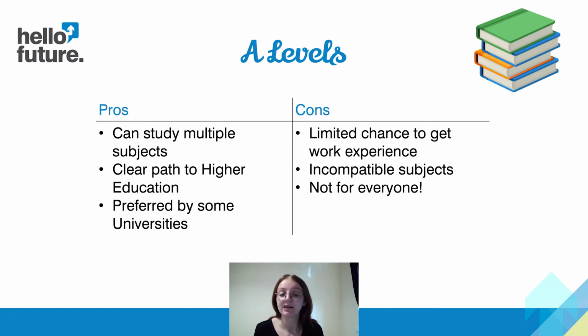As well as this, there is limited opportunities for work experience. There are some opportunities for you to go out and get it, but other routes provide work experience as part of the course. And finally, A-levels aren't for everyone. If you don't enjoy studying in that conventional way like you have been through your GCSEs, then this pathway might not be the right one for you.